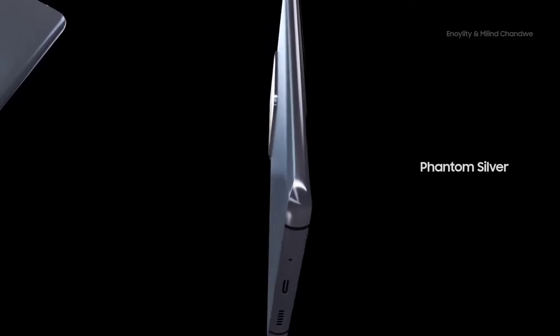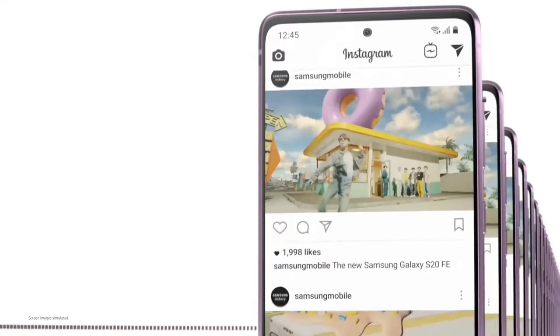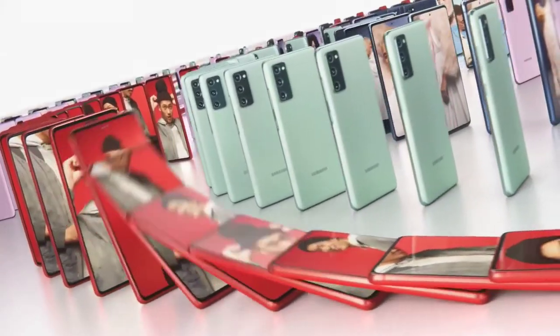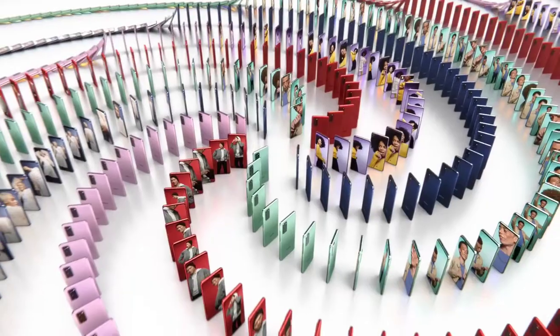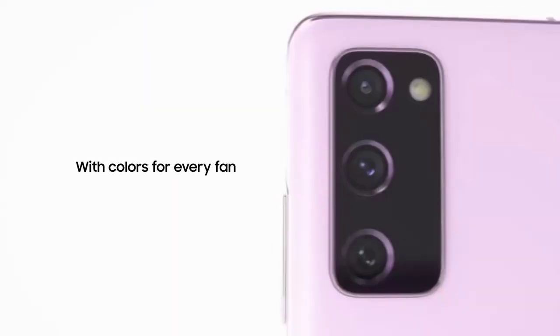Also hearing that the S21 series might not come with a memory card slot, a micro SD slot, which is bad, and I really hope that it doesn't happen. But yeah, let's be watching.